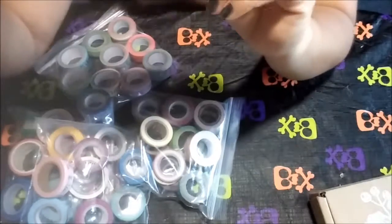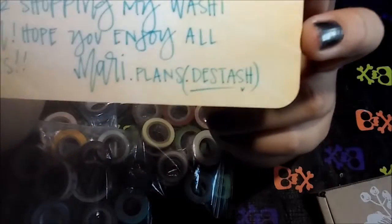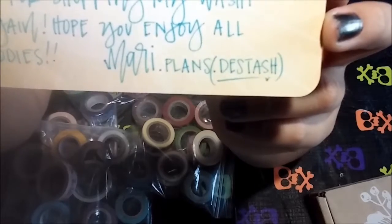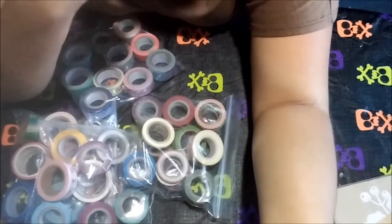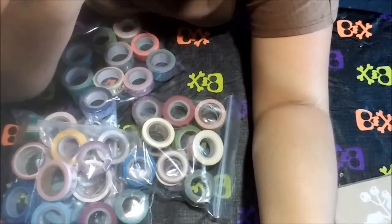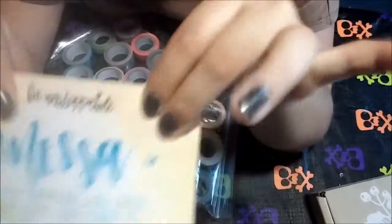And this is her stash page on Instagram, just if you want to take a look at it. It is Mary Plants This Stash. And she just sent me this. It says, thank you for shopping on my washi stash. Again, hope you enjoy all these goodies. Mary Plants This Stash. And I love this little sticker.